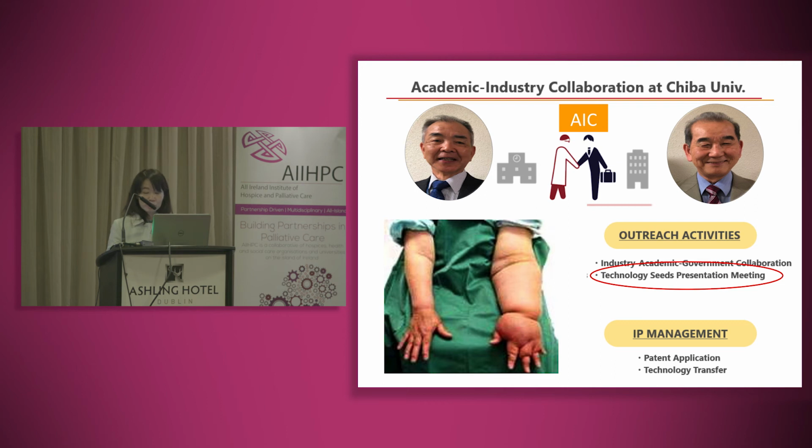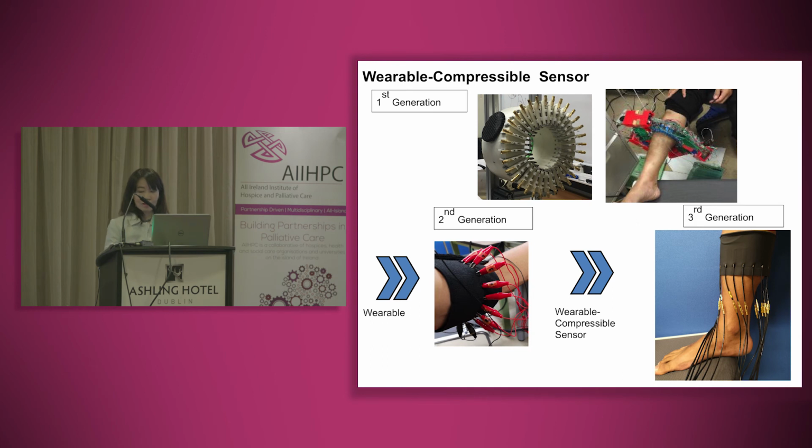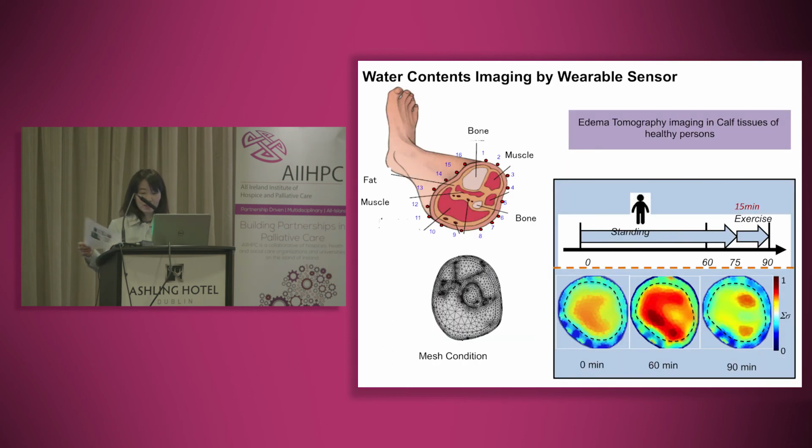At this time, 20 researchers affiliated with nursing, engineering, and medicine at Chiba University are being connected by AIC with their shared interest in lymphoedema. Since then, the joint development of new equipment has been continuing as shown in the following slides. This device is water content imaging by wearable sensor using the principle of bioimpedance.